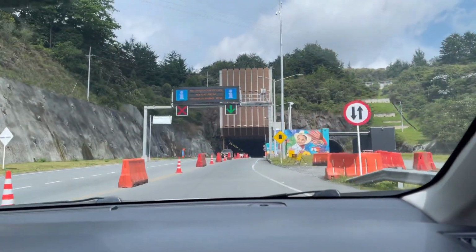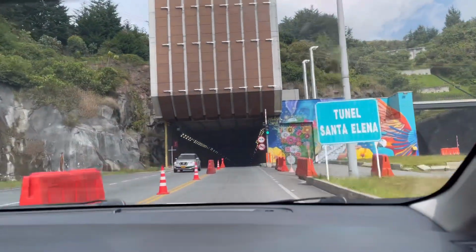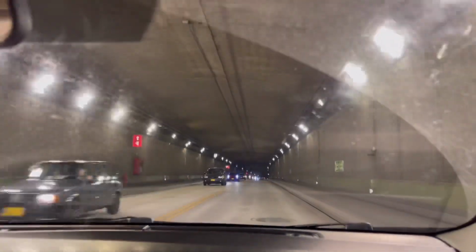Hey guys, so when you're heading down into Medellin, make sure they take you to the tunnel, because at the end of the tunnel you see the light. I'm just kidding. You'll see the beautiful mountains of Medellin.